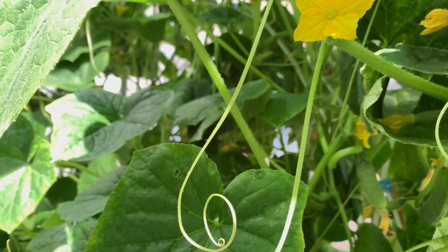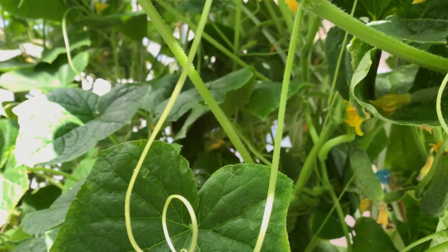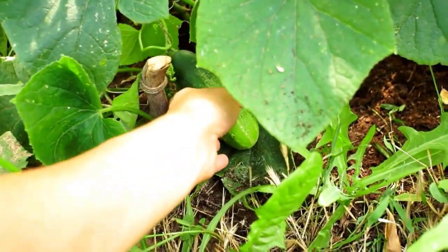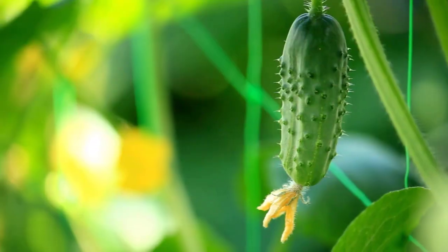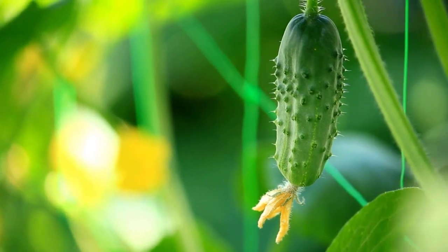5 best vegetables to plant in summer. Number 1, cucumbers. Cucumbers are one of the best vegetables to grow in summer months. These vegetables thrive in warm and sunny conditions, making them an ideal choice for gardeners with long, hot summers.